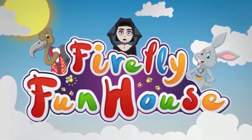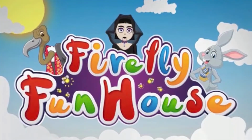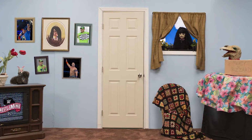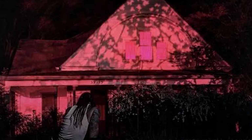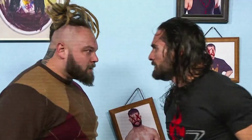The Firefly Funhouse. Yep, that's right. A couple years later, Bray Wyatt got a few puppets and made a kids show in his brand new house, which is the Firefly Funhouse. And honestly, this house is way better than the previous house Bray was in, but it still has a few flaws. For example, it was so easy to find that someone Bray Wyatt was in a little rivalry with broke in and burned it down.